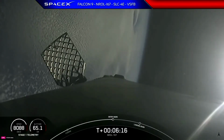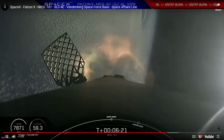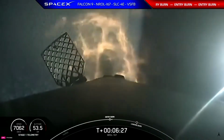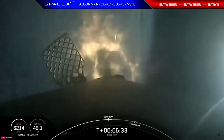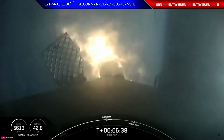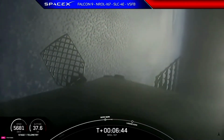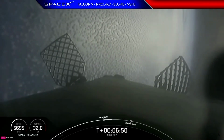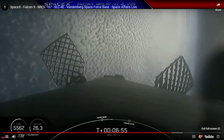Stage 1 entry burn startup. And good call out there, and you can visually see that the engines have ignited. Again, this burn will last about 20 seconds. Stage 1 entry burn shutdown. And good call out there, as well as visually seeing that the engines have shut down. That concludes the entry burn for this first stage's journey back to Earth. The next event will be in just under a minute from now.